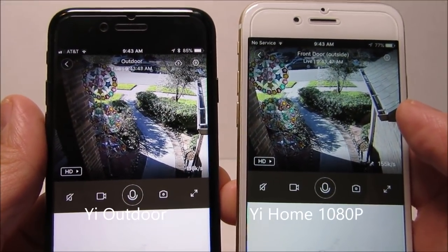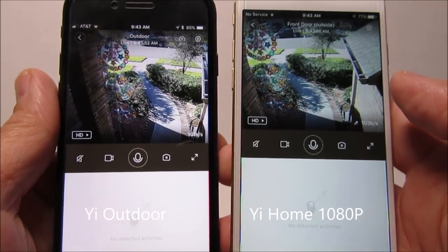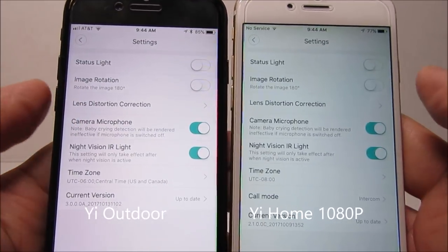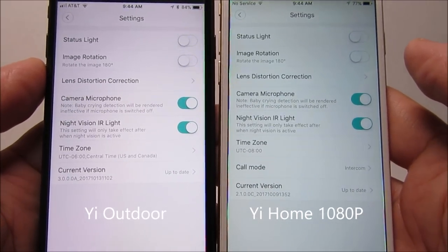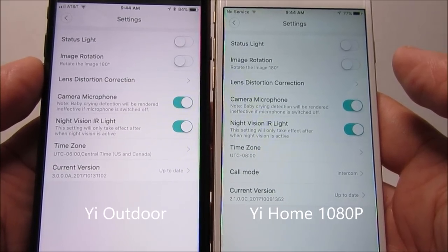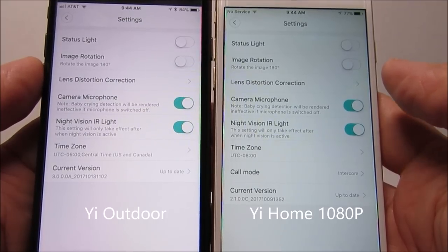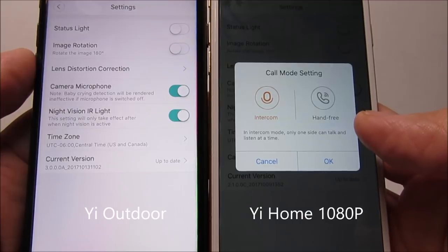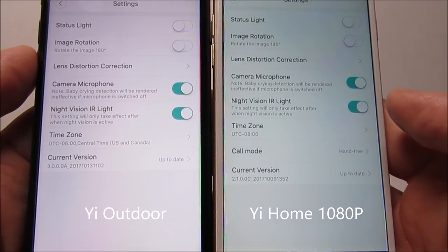Both cameras use the same app and will have the same layout and settings, with just some minor differences. On the settings, everything is the same except for the call mode, which is available only on the Yi Home 1080p and not on the outdoor cam. This is just an option if you want the two-way audio to be like an intercom, where you need to push the mic to talk and release to listen. Or you can have the hands-free, where you don't have to push or press anything.